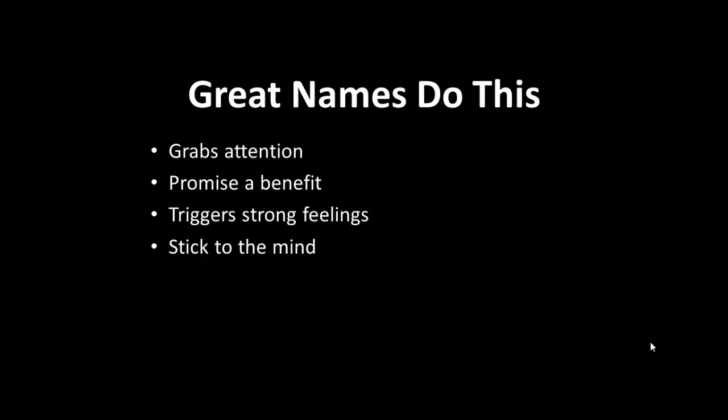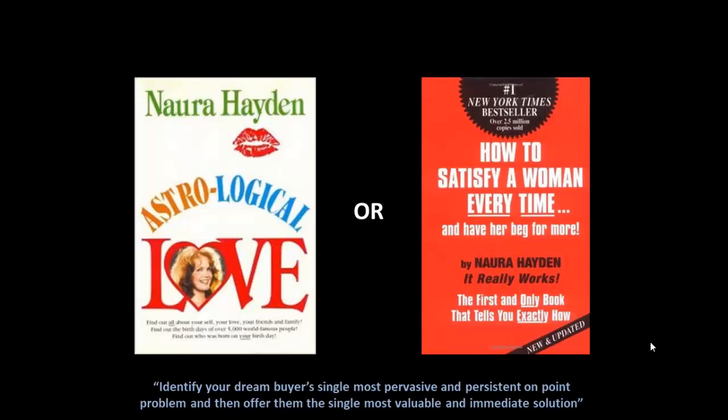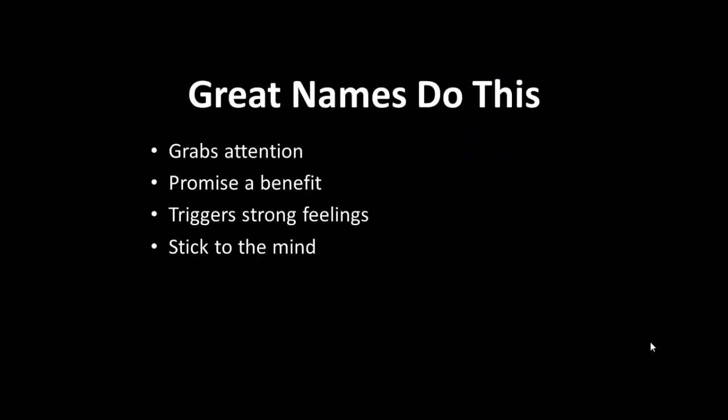Okay, so how exactly do you go about developing your names? You want to have inspiration. Once you know that specific need that your audience is having, once you've identified it, that's single. It has to be one thing. You can't say they are looking for two things. They are not looking for two things. It's one. So once you know what it is, you provide a solution for it. That's how you go about coming up with great names.